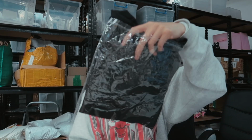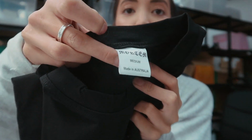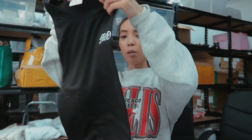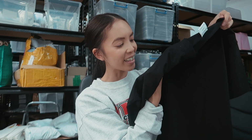Now let's move on to the t-shirt. Ooh, the quality is actually not bad. It actually feels quite nice. I love how he's got his own little custom label. This is very nice, not just kept on the old label. And ooh, it's actually embroidered. This is nice.